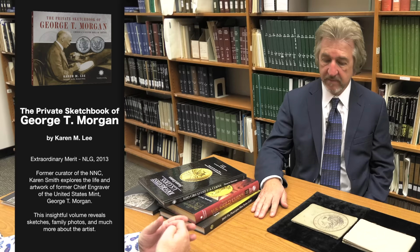So, Jeff, when we were in the vaults, you were telling me about a recent rediscovery you made. This was an item donated to the Smithsonian by the Stack family in the 1960s, and it was a sketchbook which belonged to famous coin designer George T. Morgan. But what was it about the sketchbook that was so fascinating to you?